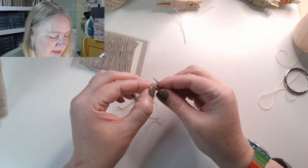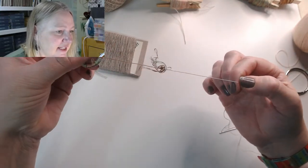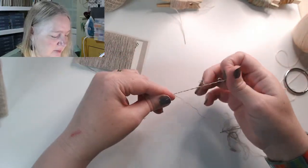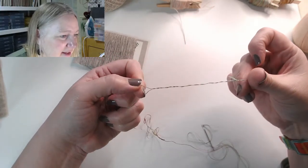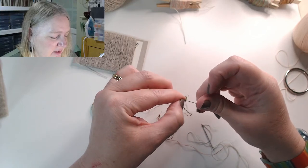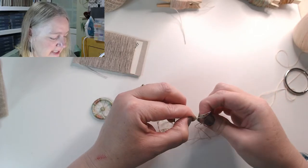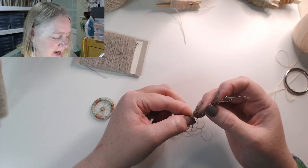It depends whether they have been treated. So what's happened here, this is a good example, is because I'm constantly looping around the spokes, you can see it's actually twisted together. You can see how it's all twisted up there. And that's what creates noose knots. Now this one should come loose really easily because it's a mercerized thread. It's really silky.